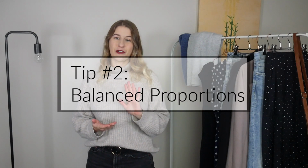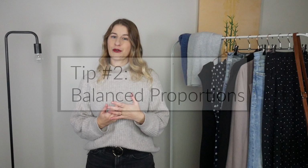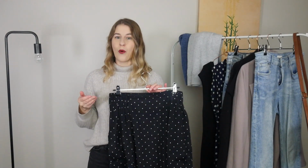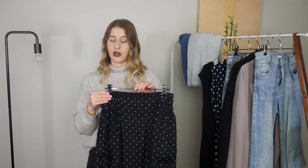So tip number 2 is to think about your proportions. Now this is going to be different for everybody. I can only give you the example that is of my body. So I have short legs. I'm short in general, but my legs in particular are where it is quite noticeable. So the way that I balance that out is by wearing high-waisted things. Again, we're going to use the example of this skirt. Because it cinches me in at my waist, which is quite a bit above where my legs end, it creates the illusion of me having longer legs.